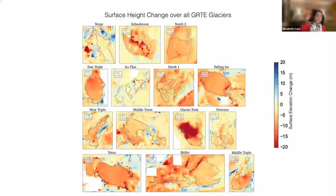We can also take that historic aerial imagery and use photogrammetry to reconstruct historic DEMs. And then we difference those DEMs to get a sense of the volume change or the surface height change of all of these glaciers. So this is what we came up with here. This data set is definitely a little bit noisy, as you can see, but it is dependent on the quality of the imagery that we have to work with. And at least this can give us a sense of a couple of processes that are going on and allow us to figure out whether what we're seeing in the visible aerial imagery is what's happening with the ice itself.